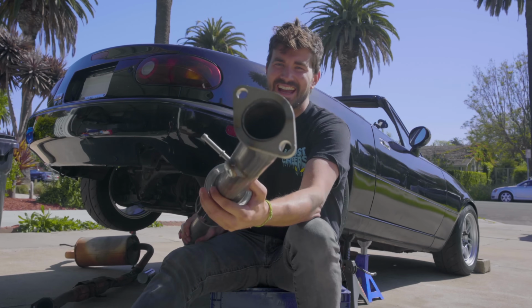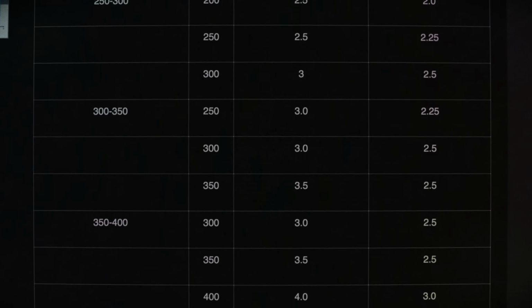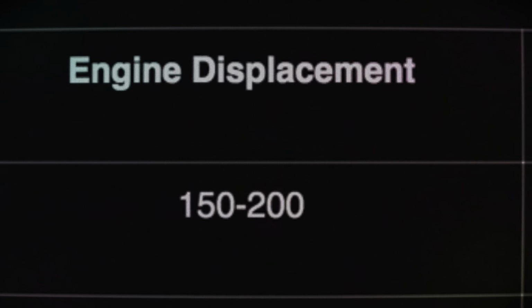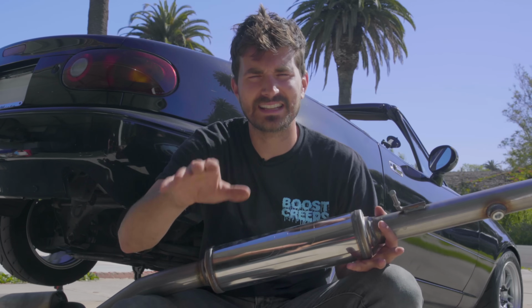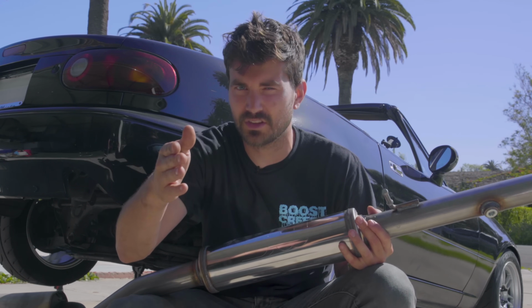So what size exhaust do you need? Well, the answer is there's a lot of math to figure that out, but practically speaking, there are a lot of calculators and charts online that will help you determine what diameter pipe to use for a given horsepower level and engine displacement. So in that sense, it's pretty simple. Just look up exhaust diameter calculator and you'll find everything you need.